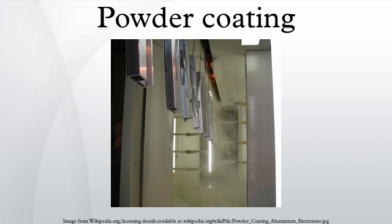Another type of gun is called a turbo gun, which charges the powder by friction. In this case, the powder picks up a positive charge while rubbing along the wall of a Teflon tube inside the barrel of the gun. These charged powder particles then adhere to the grounded substrate.